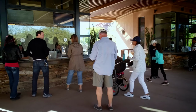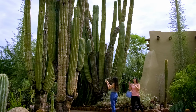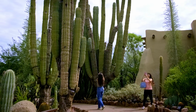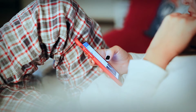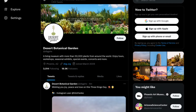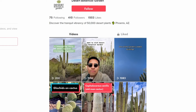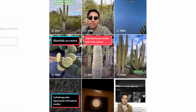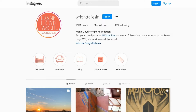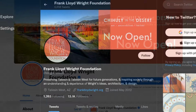Broader audiences, diverse groups of people, hashtags, selfies, and online conversations. The garden's social media platforms have more than 261,000 followers across Instagram, Twitter, LinkedIn, Facebook, and most recently, TikTok. And Taliesin West with some 310,000 followers.